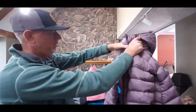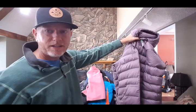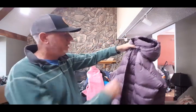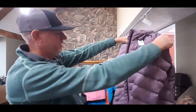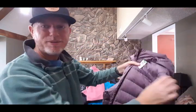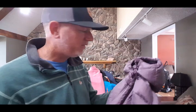So I'm pretty sure this is a $60, $70, $80 jacket on eBay, but we'll see. If not, I will probably take it to the ski swap and sell it for like, I mean, it's nice. Maybe my wife will want it, but she likes stuff bigger, so I don't know. We'll see. Anyway, that's it. So maybe I'll make 20, 30 bucks off this one.